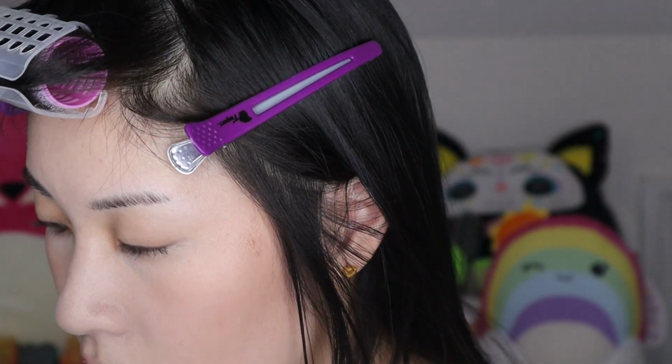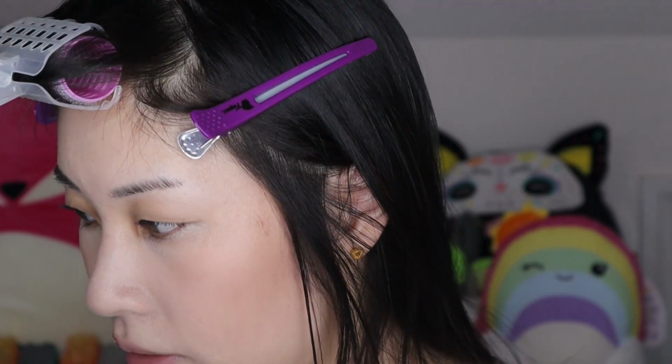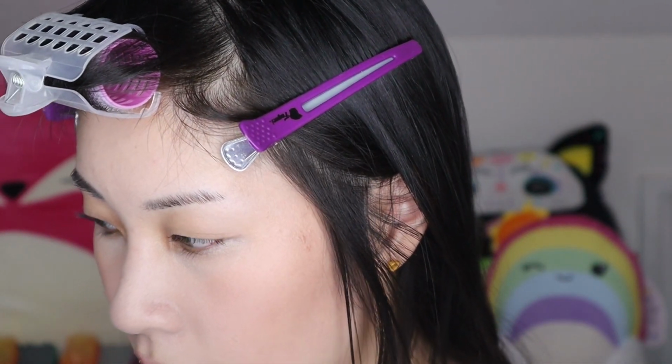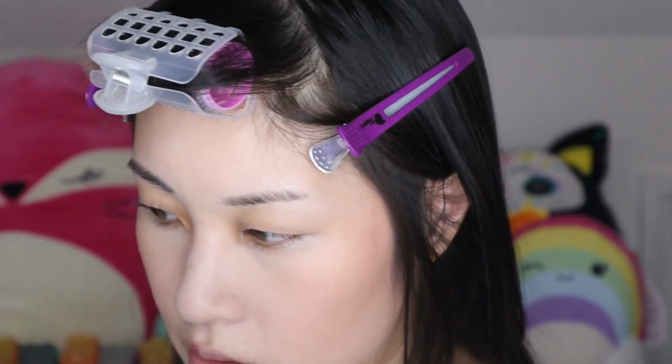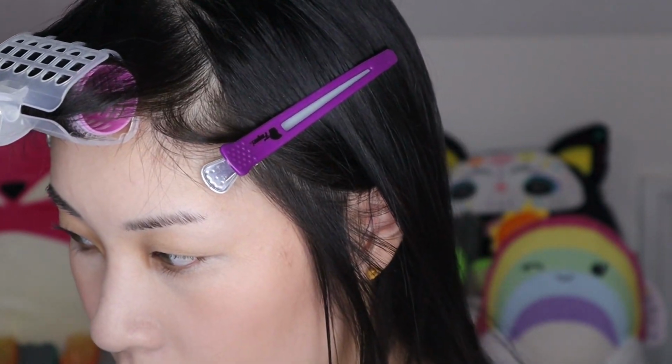So I'm gonna just spritz my face again. But let's move on to eyebrows. A lot of people were sculpting their eyebrows a lot, and I don't have anything right now that I use to do that because I decluttered a lot of it since I wasn't using it. So I'm just gonna go in with my brow pencil.